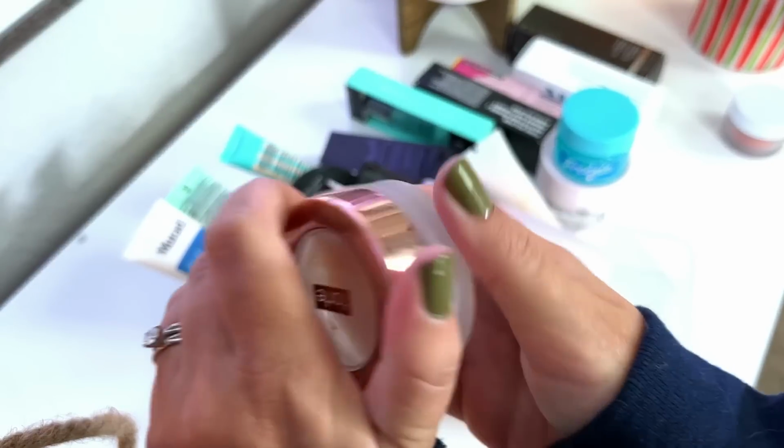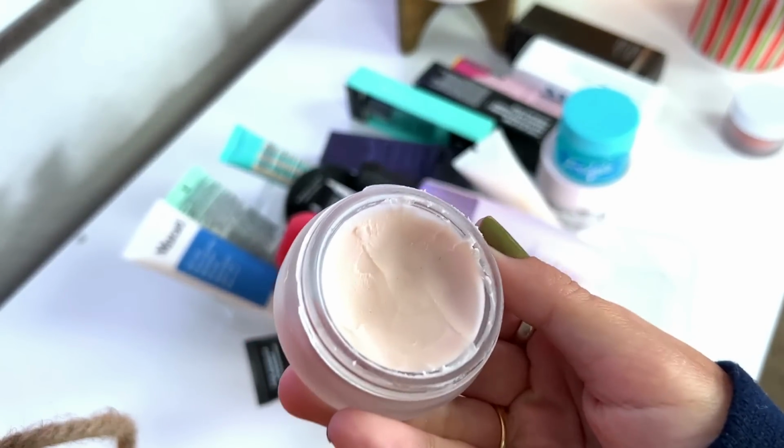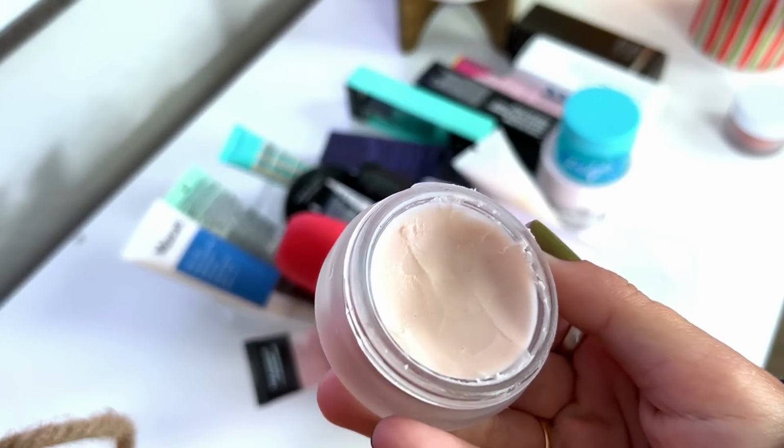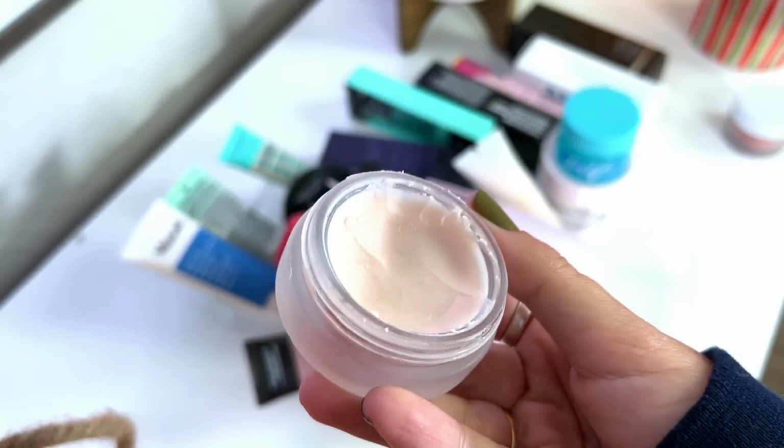Then we have the Tarte. This is the Smoothless Primer right here. I'm definitely going to hold on to this because this is something that I wear on my days off when I'm not wearing any makeup, but I want my pores to be nice and filled and have a nice smooth base. I do go into this primer right here.